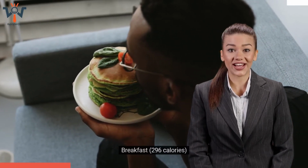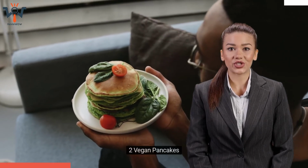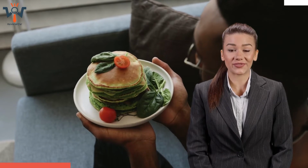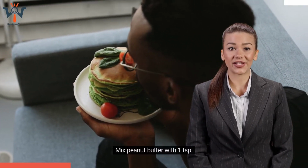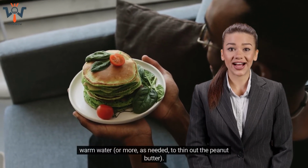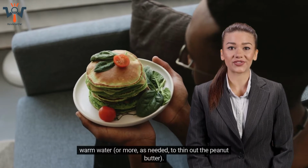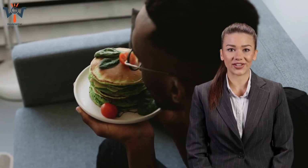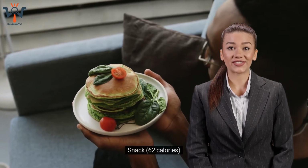Day 7. Breakfast: 296 calories. 2 vegan pancakes. 1/4 cup blackberries. 1 tablespoon peanut butter. Mix peanut butter with 1 teaspoon warm water, or more, as needed, to thin out the peanut butter. Drizzle over pancakes. AM snack: 62 calories.